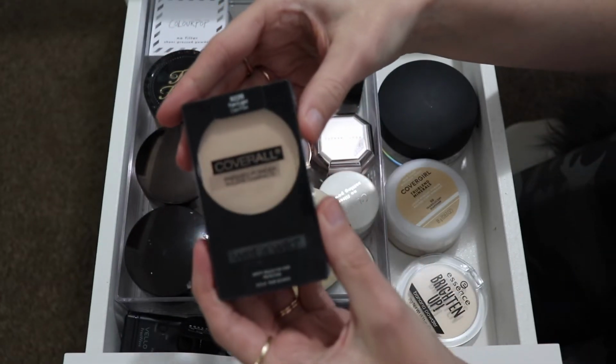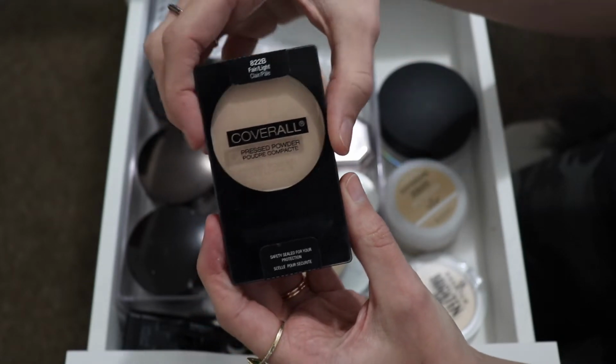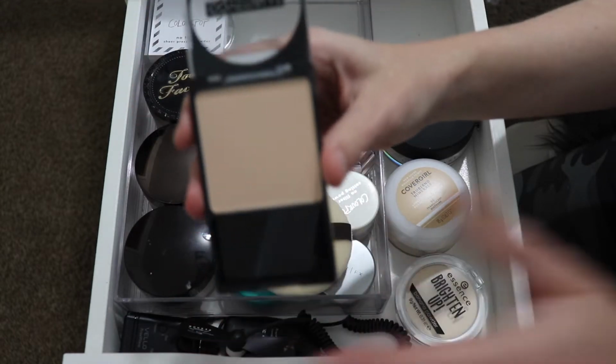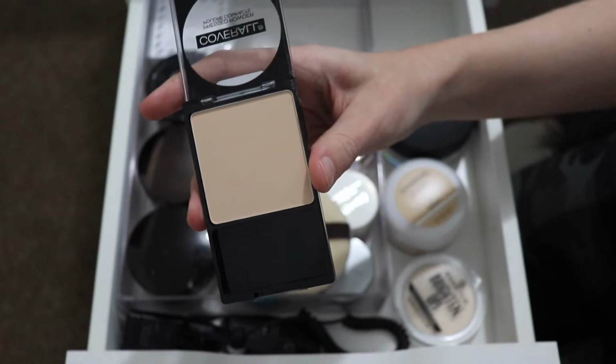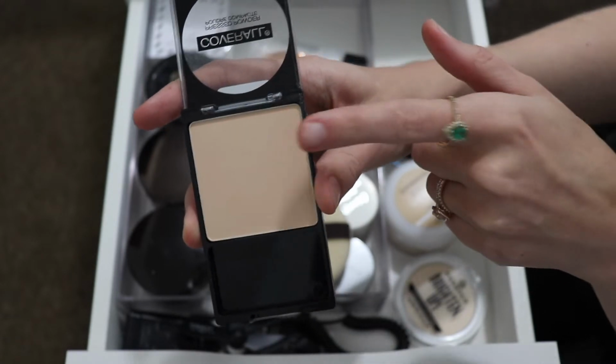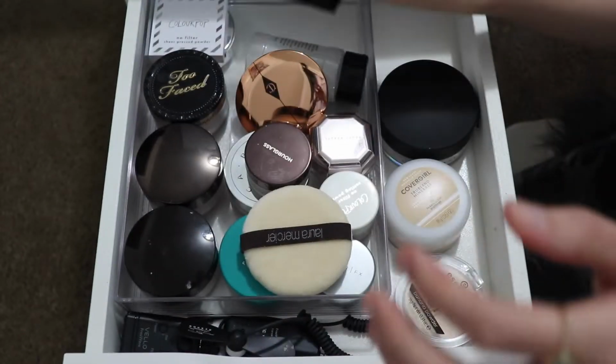The next thing I have here is this, what is this? The Wet n Wild Cover All Pressed Powder in Fair Light. This one as well is just a little too dark, but it is very sheer like the e.l.f. powder, so I feel like I can get away with keeping this one. This is a great drugstore option if you're looking for a powder, so I'm going to be keeping this.